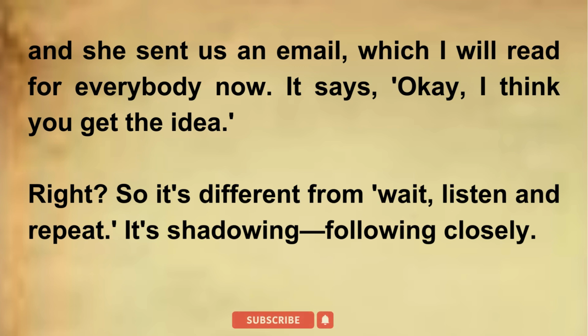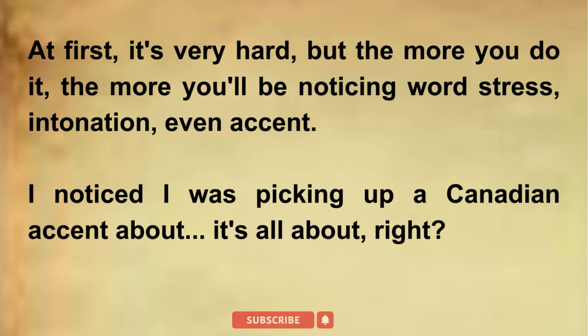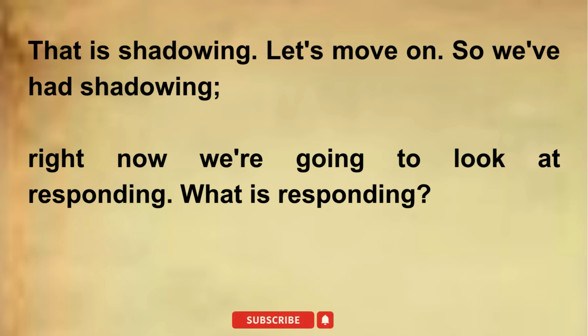It says, "Okay, I think you get the idea, right?" So it's different from wait, listen, and repeat. It's shadowing, following closely. At first it's very hard, but the more you do it, the more you'll be noticing word stress, intonation, even accent. I noticed I was picking up a Canadian accent about. It's all about, right? That is shadowing.